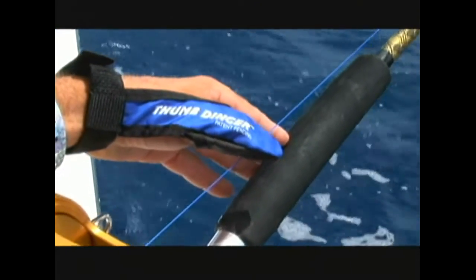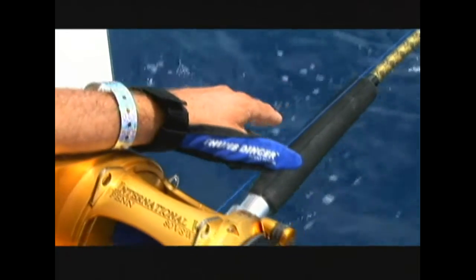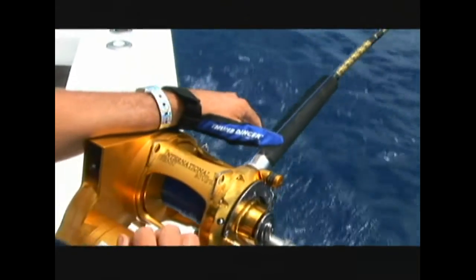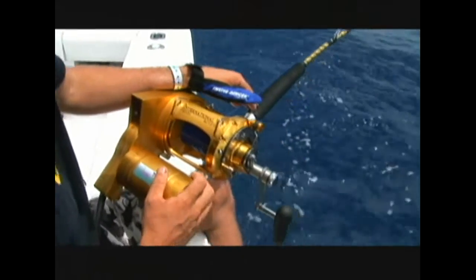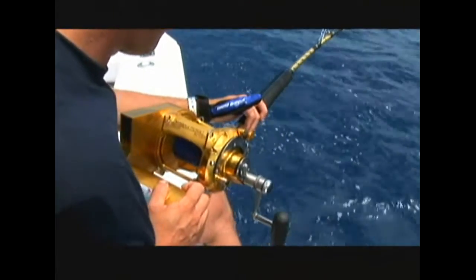He's a nice fish, he keeps stopping it. Now I could put more drag on, but the way I look at it, I try to finesse him, you know? And if you were really motivated, you could hand crank. But I just am not that motivated.